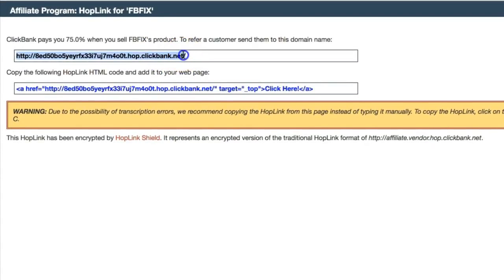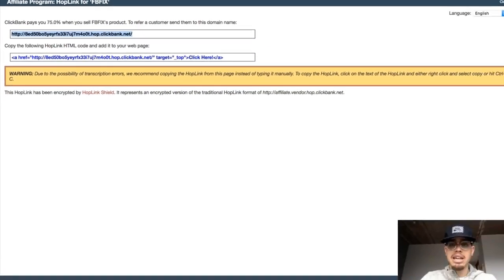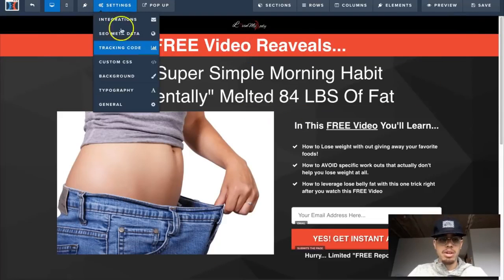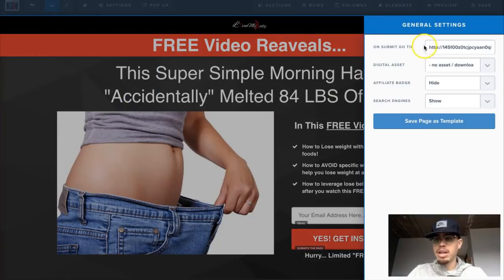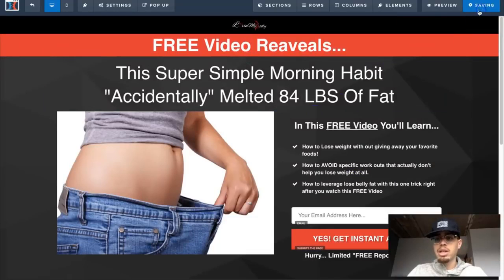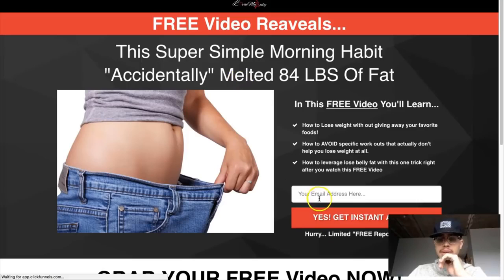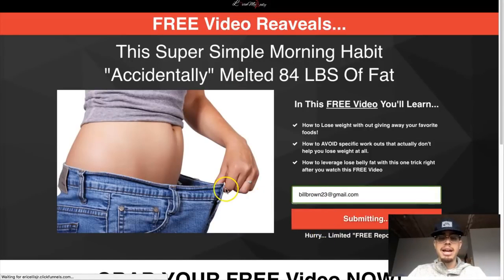So what we're going to do is copy the link that they just gave me. We're going to go to general on the sales funnel once you have it created, and then we're just going to save it. We're not going to save it as a template. We're just going to save it. And if you want to preview, this is where we're going to be sending people. And then let's just say Bill Brown 23, yes, get instant access.